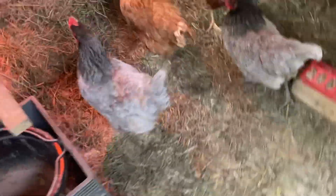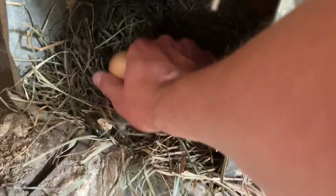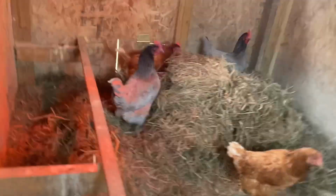Also, I have to collect the eggs every day, which I think there's only 2 chickens laying, and they always lay in this box. All the other boxes have stuff. I guess they just prefer that one, but there they are. Like I said, they eat the hay too, and they do sleep in it versus their nesting boxes.